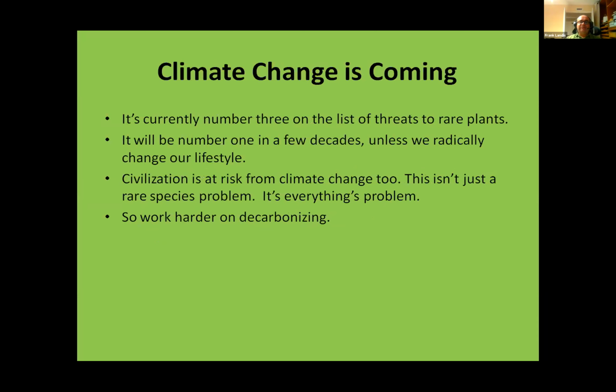And then, of course, there's climate change. It's currently number 3 on the list of threats to rare plants. It'll most likely be number 1 in a few decades. Hopefully, we'll radically change our lifestyle. I'm not counting on it. There's a huge amount of inertia built up in civilization. But I think the point to realize is that civilization is at risk from climate change too.